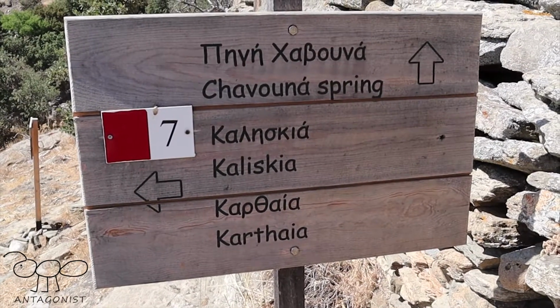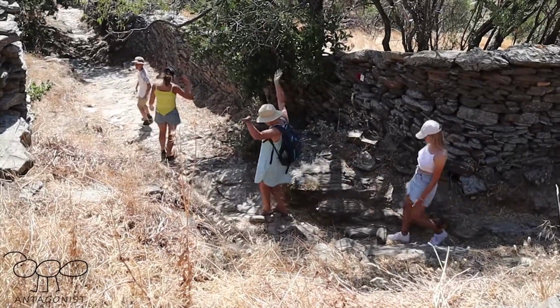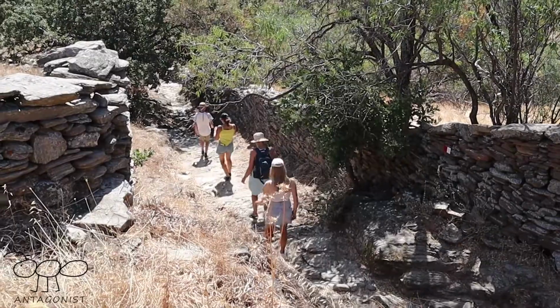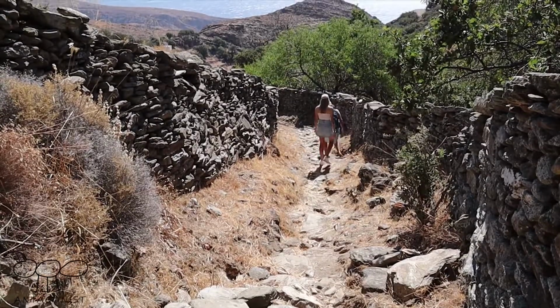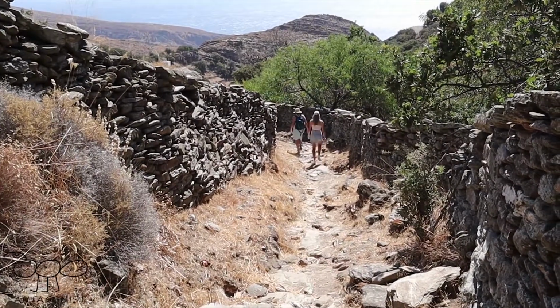We have an option here of going on to the spring or down to Karthea, but we're going to go down to Karthea. Everyone's just back to normal. Kea, along with some of the other islands, is famous for its paved footpaths.